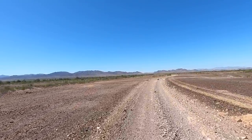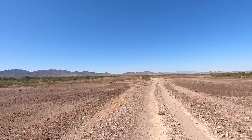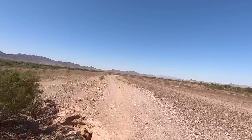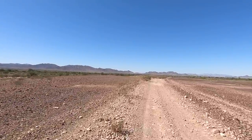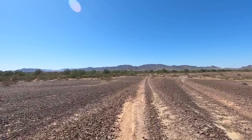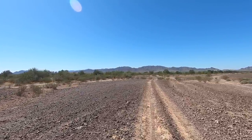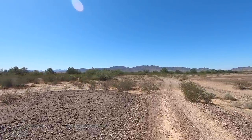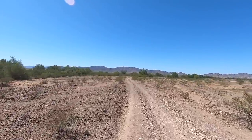All right, well, I'll get down here a little ways and we'll fly the drone again. Might as well. See where we're going, see where we've been. Still flat as a pancake on this side. Wow, that's a big rut. Now we're getting in some wash areas. I'm gonna stay to the left. That other trail doesn't look like it goes anywhere. See, here's a wash. You could metal detect here easy. Easy peasy, right there.